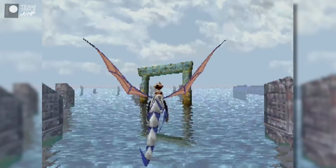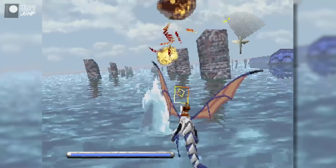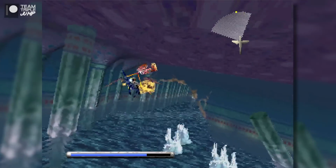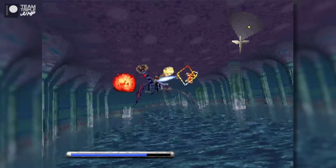Panzer Dragoon is a rails shooter and a launch title that Sega hoped would showcase the power and importance of their new system. And you know what? I reckon it did. It certainly aged by today's standards, but due to its genre, extra graphical clout could be funneled into environments, character models, and effects.